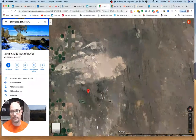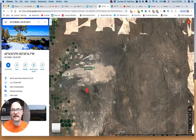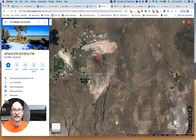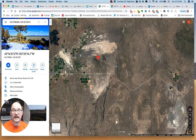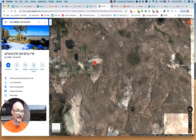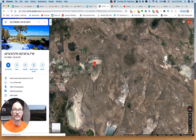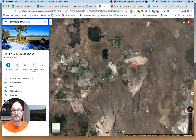This is an old radar station here, defunct now, but you've got the Christmas Valley sand dunes, so you're real close to that. Killer recreational property if you just want a bug out pad or a place to store your stuff. Put a shipping container out there and store all your motorbikes, your hunting gear, your fishing gear. There's such great hunting and fishing within, you know, an hour and a half radius of Christmas Valley.